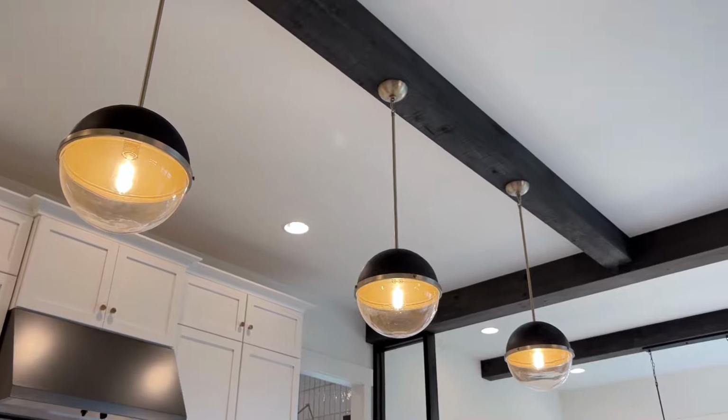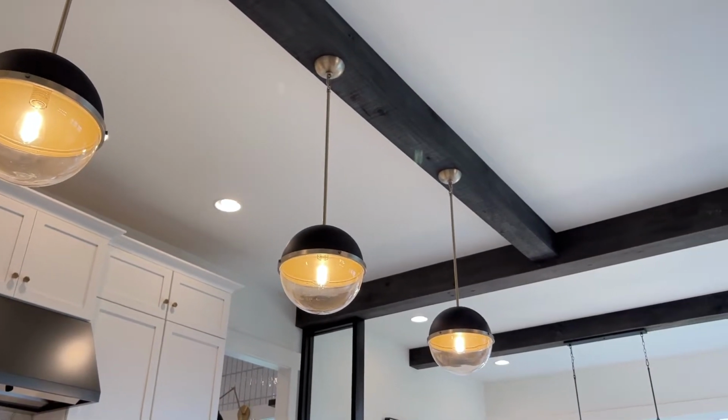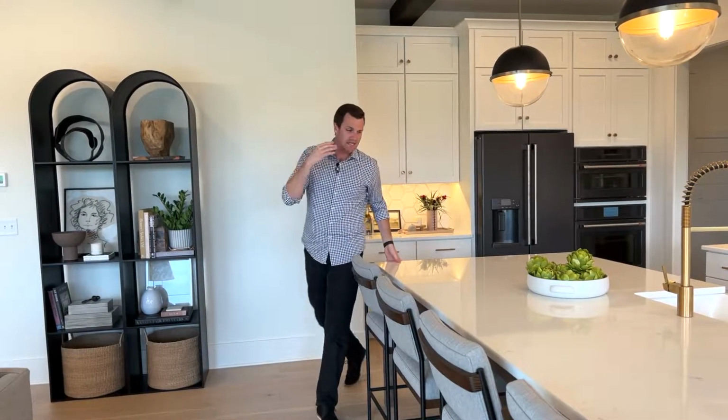You've got the gold accents, and of course, all of the wood that is surrounding in the ceilings here across parts of this house, different rooms. And it really just brings things all together. But you can see a ton of people have a lot of food and a great time here in this kitchen.